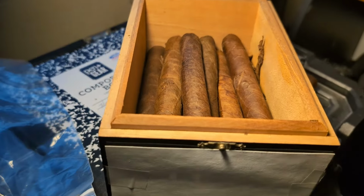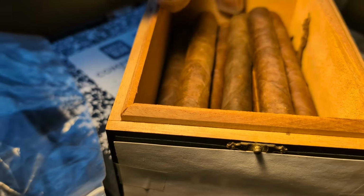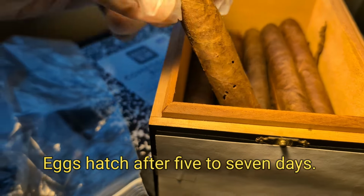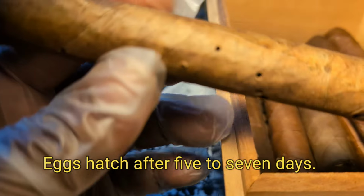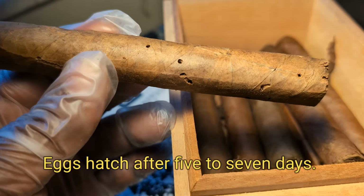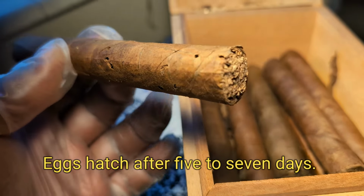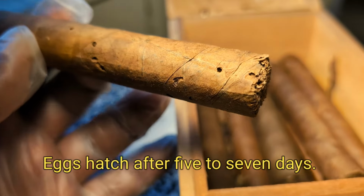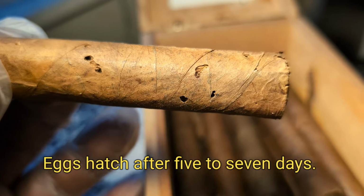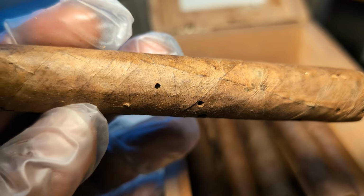As you can see, it looks like a box of cigars, right? Now, I'm going to pick up a cigar, and I'm going to show you what tobacco beetles can do to a cigar and have done to a cigar. There we go. Look at that. What happened was the tobacco beetles, because of over-humidification, were born on the inside and chewed their way out. Look at that. Holes all the way through. Literally chewed their way out.